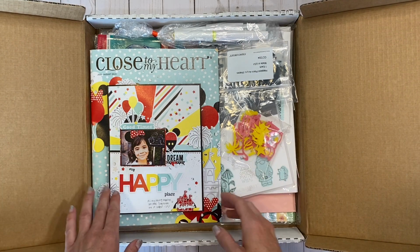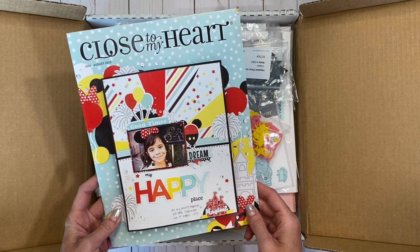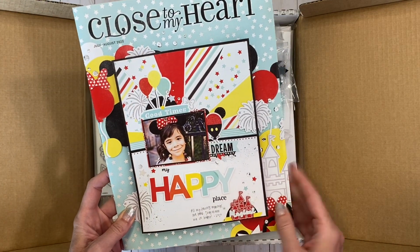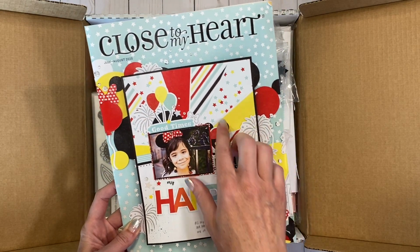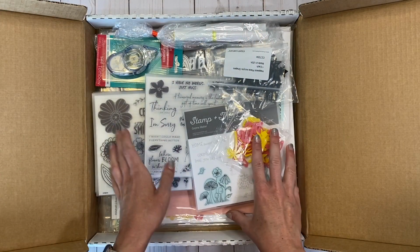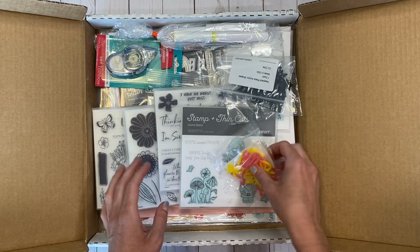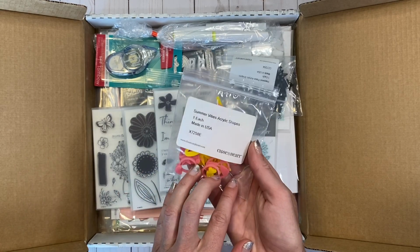If you haven't checked out my last unboxing video, I showed you some of the other new July-August products, and this is my next shipment to show you more goodies. So July is when this Happiest Place collection became available, even to consultants. So I just got that. Got another catalog. And so my Happiest Place stuff is here at the bottom, but wanted to show you what else I got.